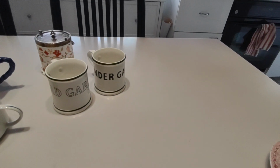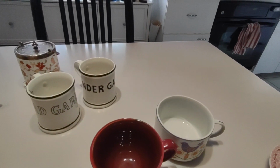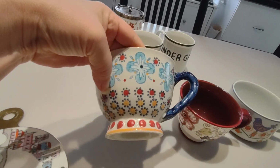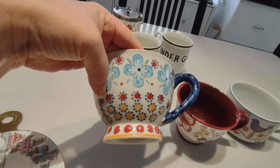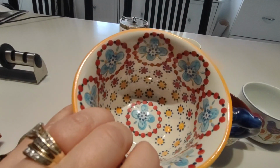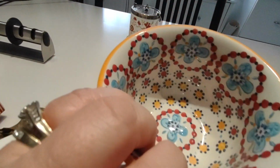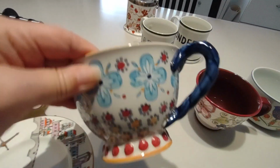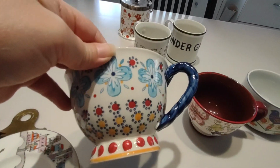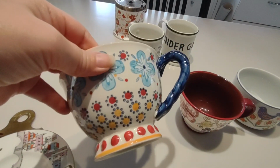Then, in the mug section, I got some Anthropologie mugs. This is an Elka Ayaka mug. I think that's the designer. I don't know. They're pretty popular. This one unfortunately has some crazing and staining inside. I don't know if you guys can see it. It is hard to see. But because of that, I listed it at a lower price. I think I listed it for $15 plus shipping. Normally, I would have listed something like this for around $20 to $25.